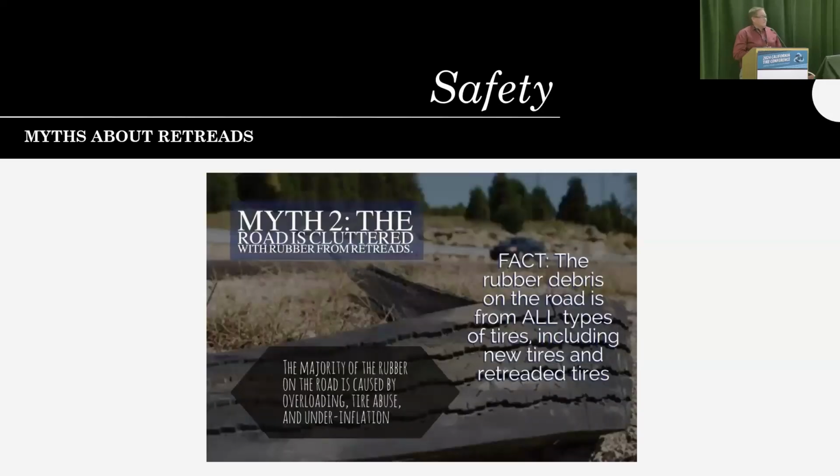Second myth is the road is cluttered with retread rubber. That's not the case. Obviously, the rubber on the road comes from a lot of different sources, but mainly it's due to tires being underinflated or overloaded during the driving process, whether it be a new tire or a retread. If it does not have the appropriate air pressure in it, it can fail.